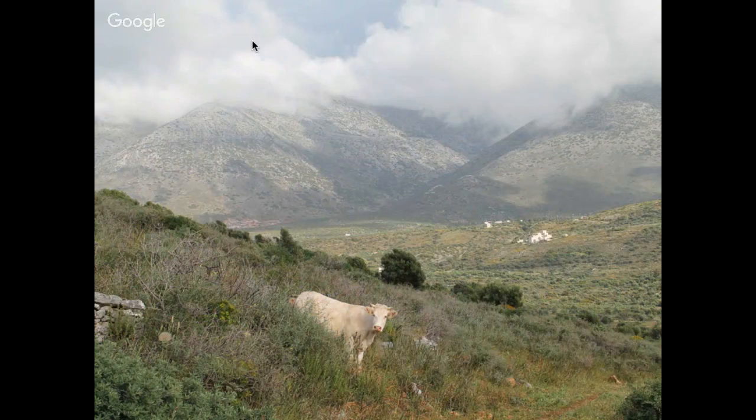There are actually a shocking number of cows in Mani. Many of them are up on mountains, which is a little odd. But I think this image really nicely illustrates the hilly areas on the western side of the peninsula with the Taygetos behind.